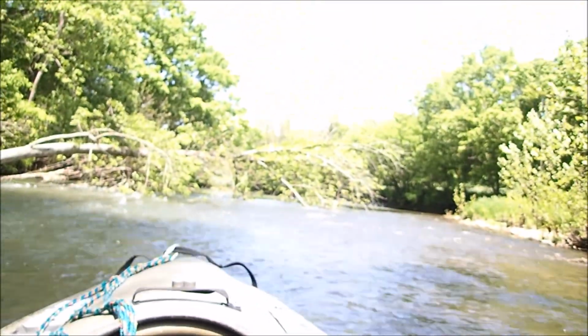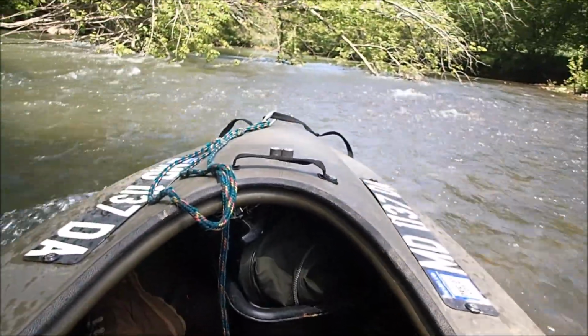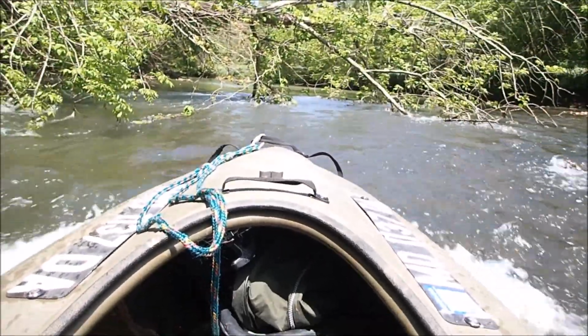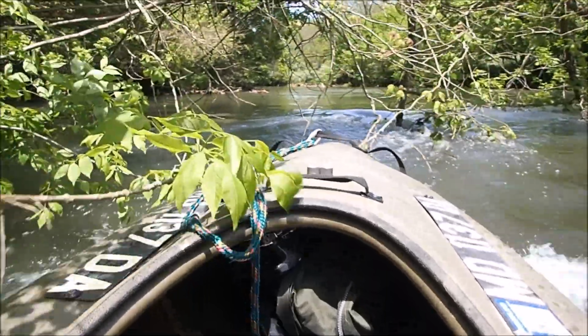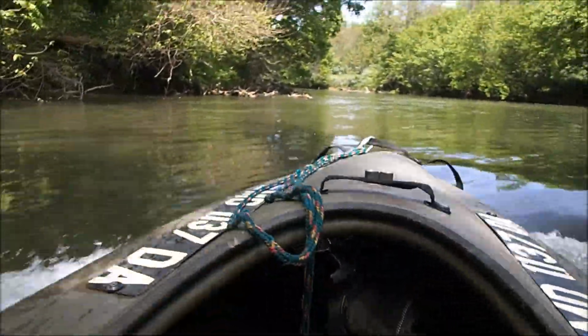This thing just crawls right along, doesn't it? I like it. Might have to walk through here. Let's try it. Yeah, it wasn't so bad.